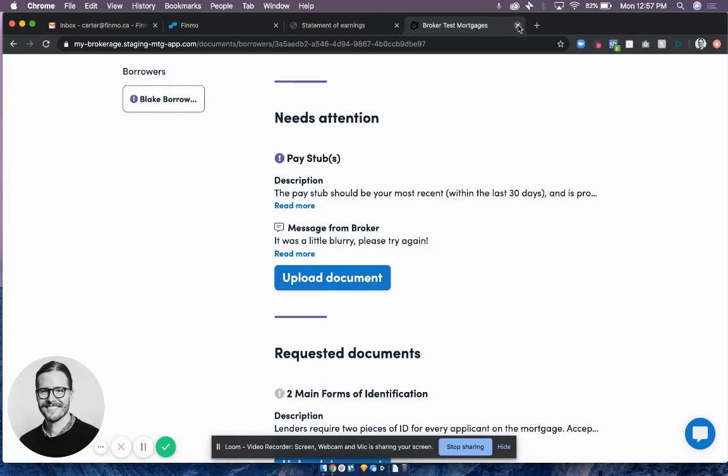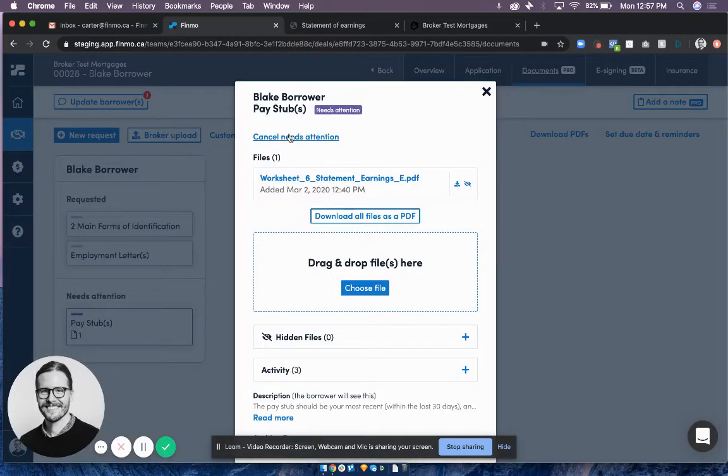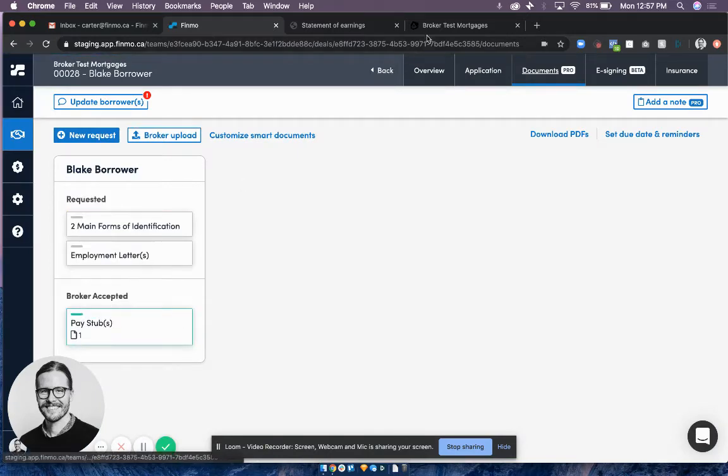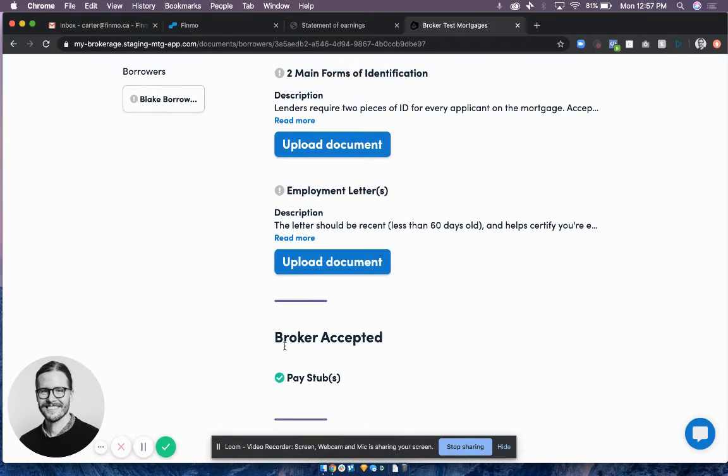Let's say that the borrower did that, they uploaded it, and everything looks good. I could then cancel the needs attention and mark this as accepted. So on the borrower side, when they came back into their portal, they would actually see that this document request has been accepted by the broker.